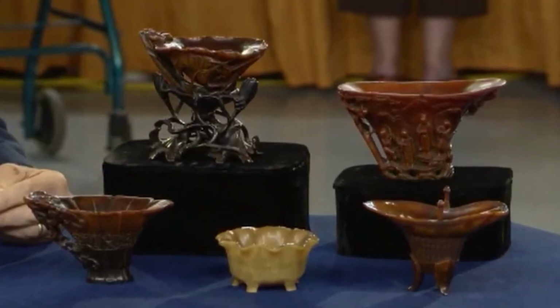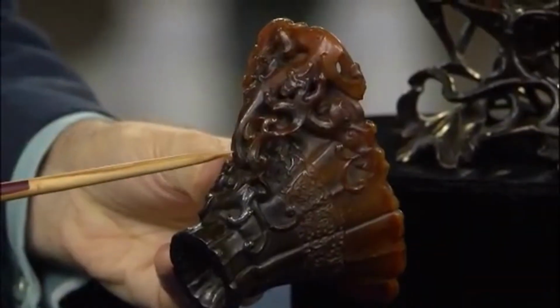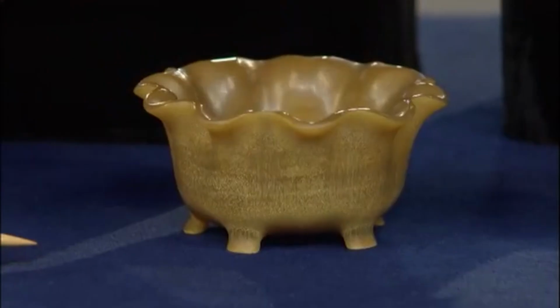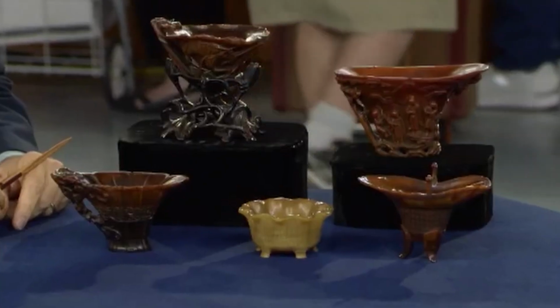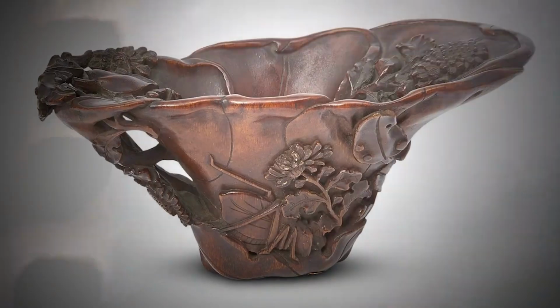Mason's valuation turned international heads because Chinese art collectors highly prize rhino horn carvings, despite modern trade bans. After the show, we're not aware of an auction of this set. Likely the owner either cashed out quietly or secured them away for safekeeping.